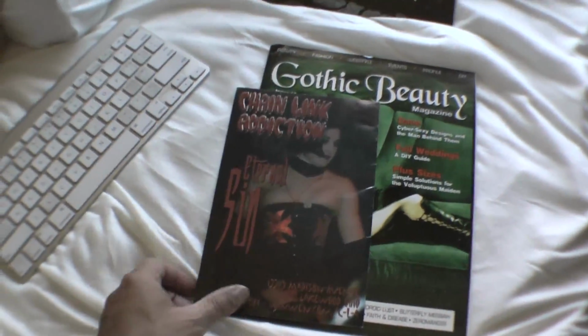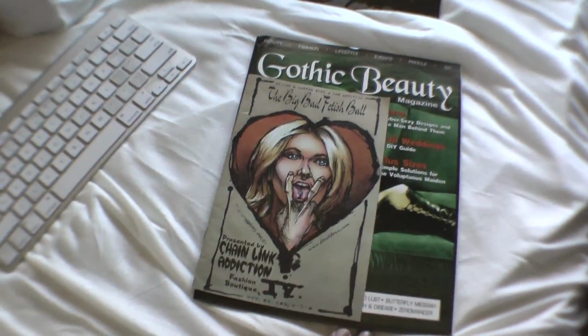Here's a program from the Big Bad Fetish Ball.